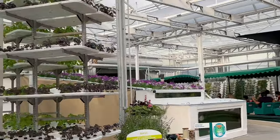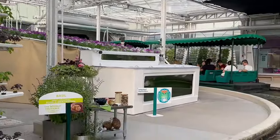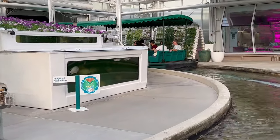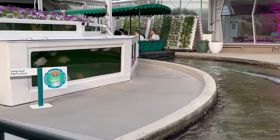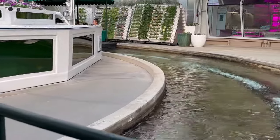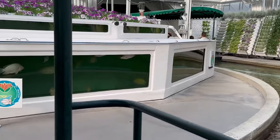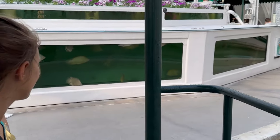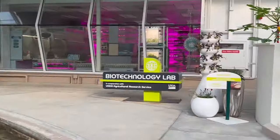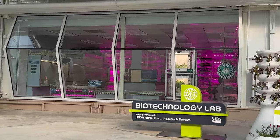More basil. And then these poor fish. Just hanging out in there. The future of agriculture. What if you were a fish in there and you were next to another fish you didn't like? What would you do? Plants grown in this way use a fraction of the space. Yeah, smack them with your tail. That saves water and increases production.